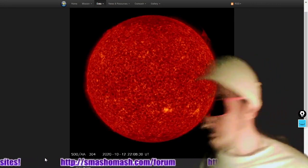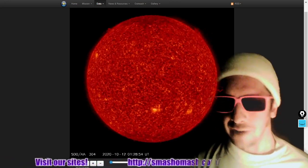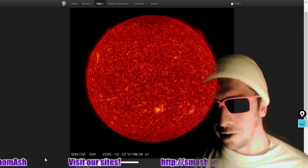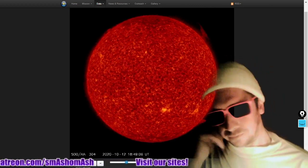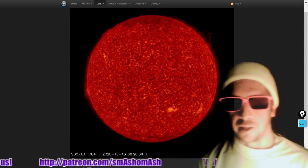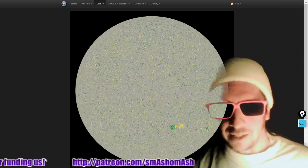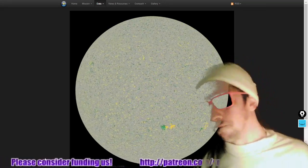Don't get blinded, use the proper instruments like the SDO. Major filaments over there on the western side, both in the north and around the equator. Back to zero sunspots today. No coronal mass ejections or anything like that, and an active region rising in the east, just south of the equator. Here's the colorized magnetogram.